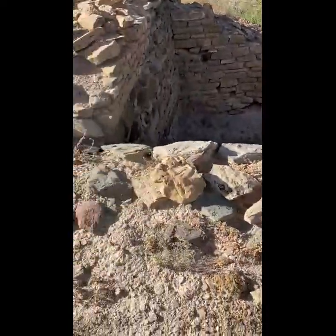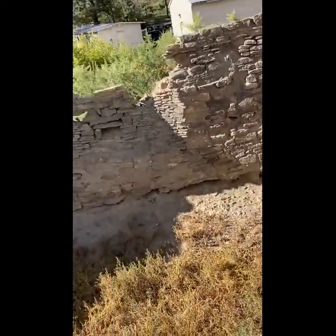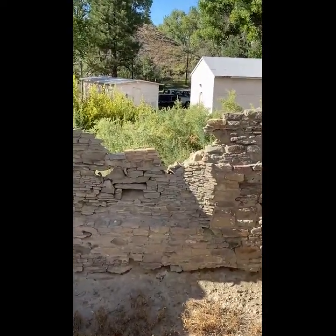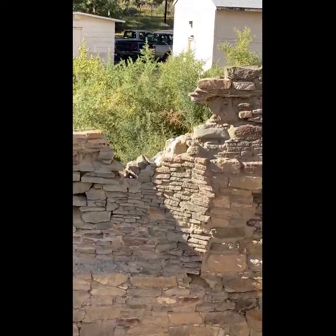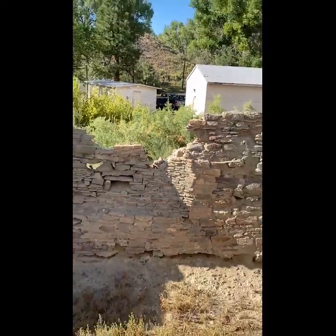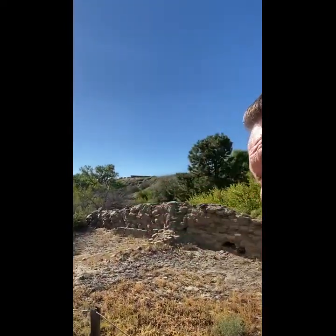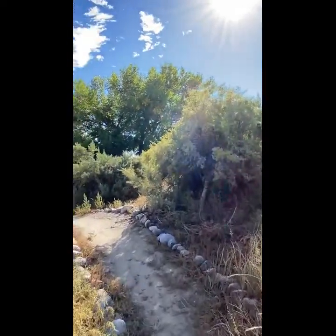And again, walking by more rooms. Like, look at that. These rooms just barely hanging on here. One of the things they traded for was turquoise. And the more turquoise you had, that meant you were a wealthy person. We're getting close to the large kiva here.